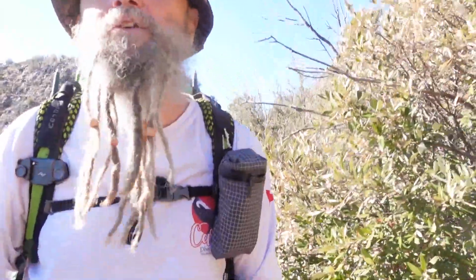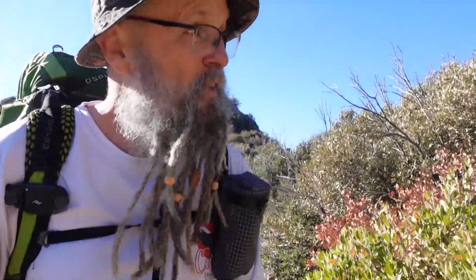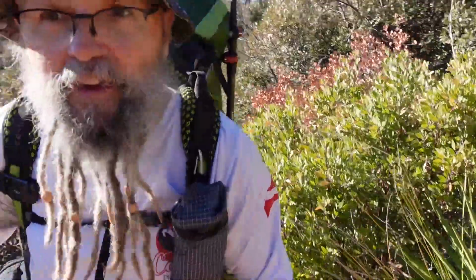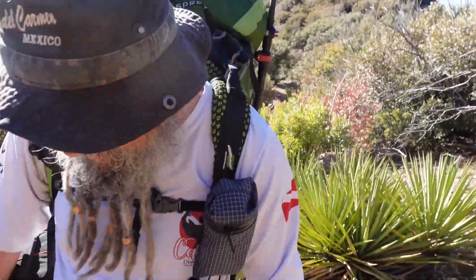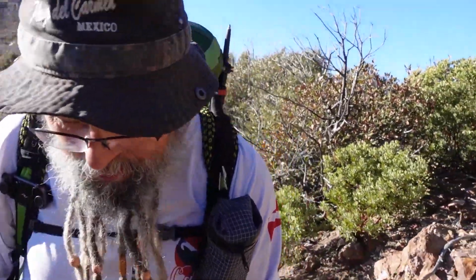It's a beautiful place though, gosh. Super interesting vegetation. Can you see back there over my shoulder? These pretty little plants with the red bark. I believe they call that manzanita. That's a pretty little spiky thing. You wouldn't want to sit on that. I've got to identify that one so I know what it is.